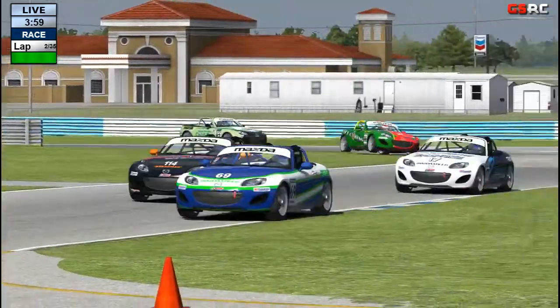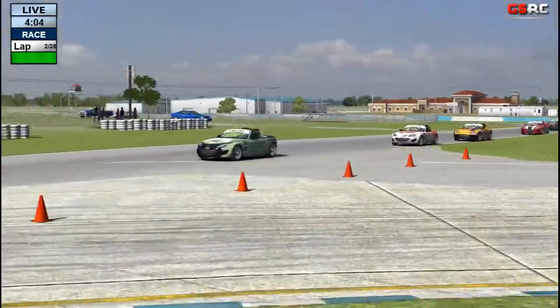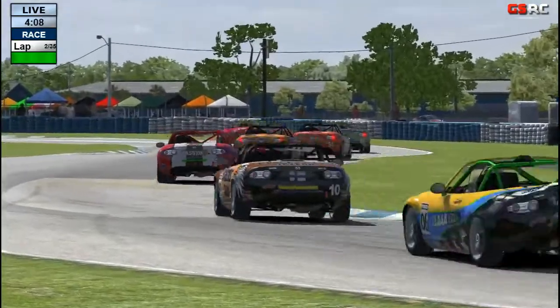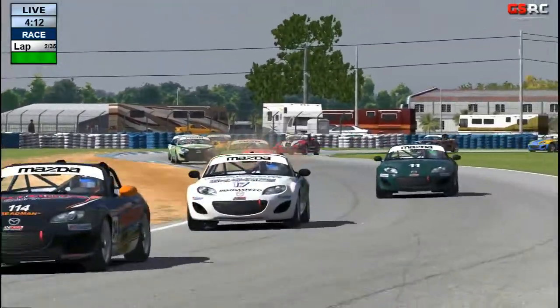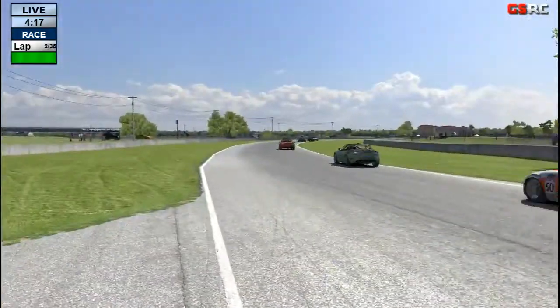So back to the front now, Brad. What is happening with our leaders? Well, right now, Simon Van Doon is doing everything he can to keep Brad Wooden off of him. Joris Jelenko follows up very close behind, and Sergio Mora, who was involved with a little bit of touch and go earlier on, has also caught up to the train. So we have a four-way battle for the lead at the moment.